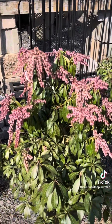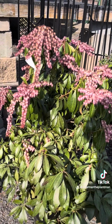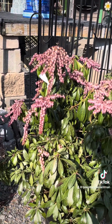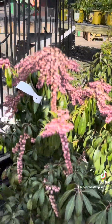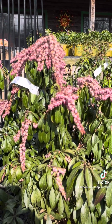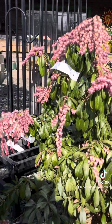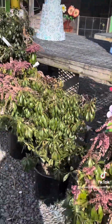Another thing that's really cool, Pieris, Latin name Andromeda. These are super finicky. They like acidic soil, like your mountain laurels, azaleas, all that sort of stuff. When I first started landscaping 20 years ago, I planted some of these and didn't do so well. I wasn't really in tune to the soil. The new growth is reddish, but these are really cool. Also late winter bloomers. So just some highlights I saw at the nursery I thought you might like.